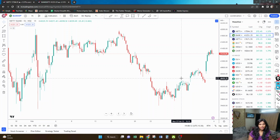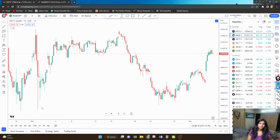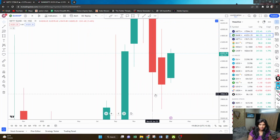Let's get started with another weekly analysis for Bank Nifty. So in the last week, which is just the first week of March, we saw a stellar recovery in both the indices. But let's get started with Bank Nifty first.